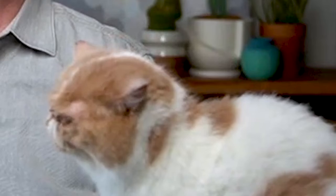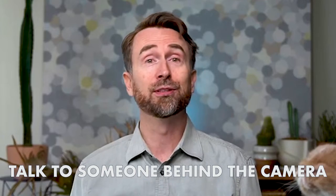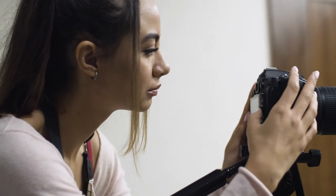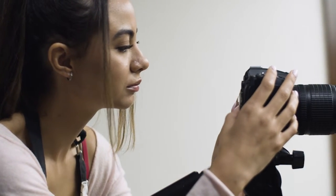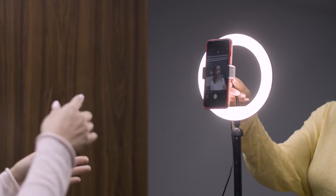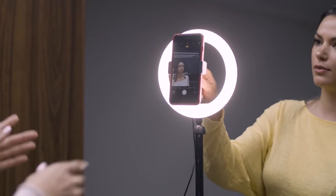Talk to your pet, even if they're a camera hog. Ask someone you know to stand behind the camera and talk to them. Then you're talking to another human. We can kind of act like the camera's not there and we're just having a conversation. If you don't have any humans nearby, just print out a piece of paper of someone you like. Put that picture behind the camera lens and speak to that.